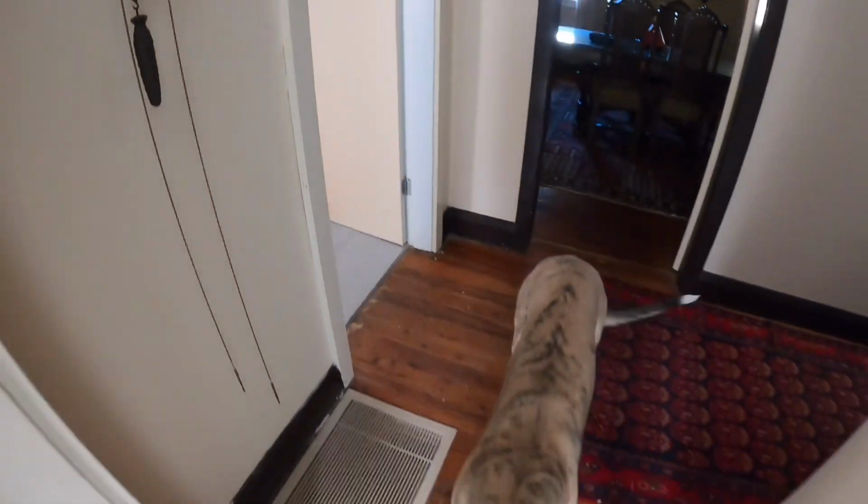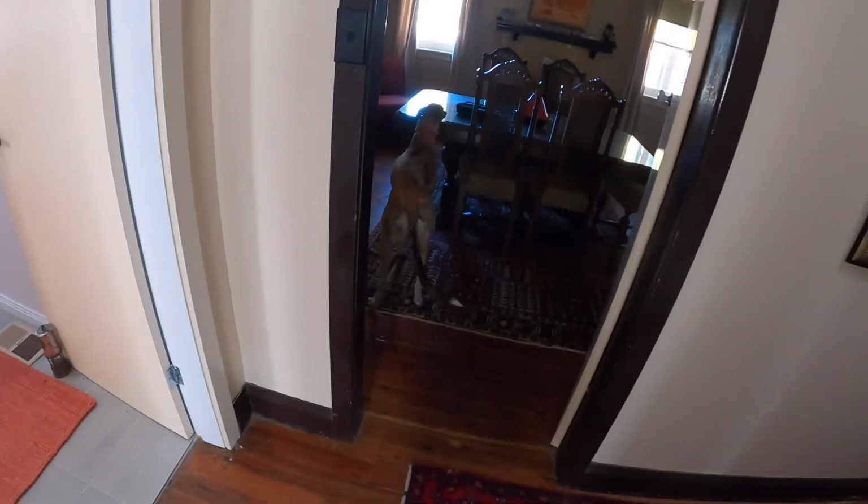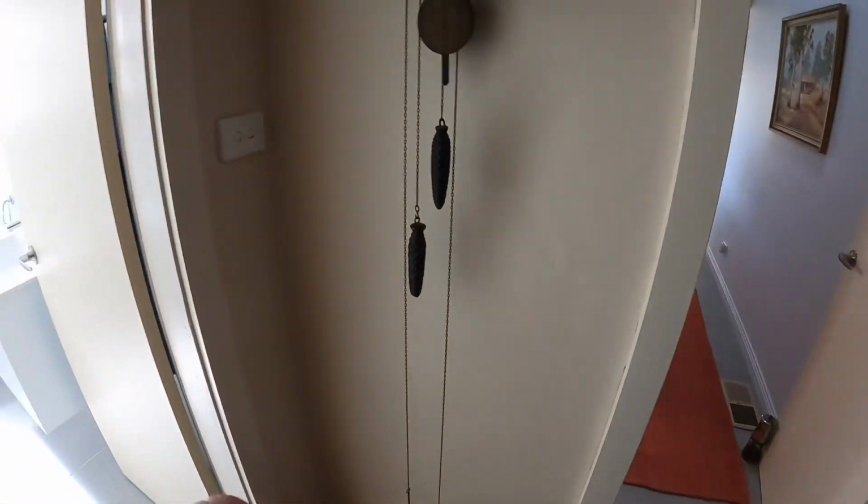Oh, and here's Ash. Here's my latest addition to my greyhound household. That's Ash. Ash, she's a bit of a thief, I have to watch her.